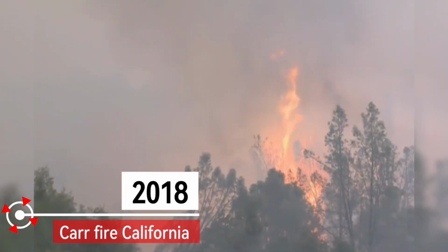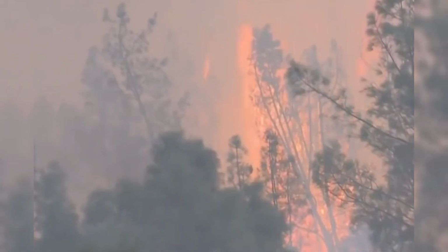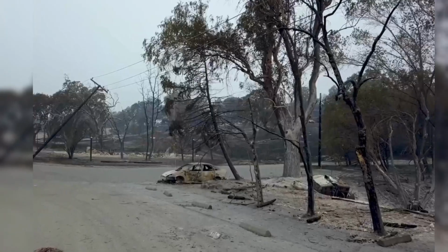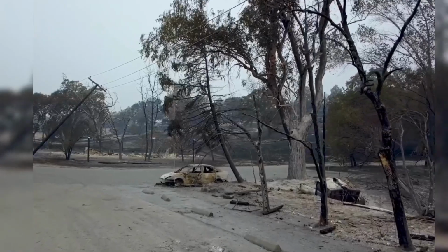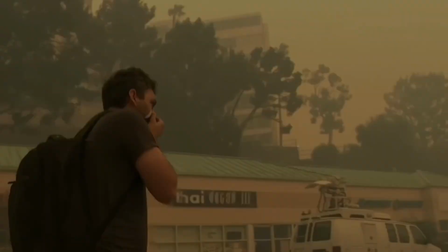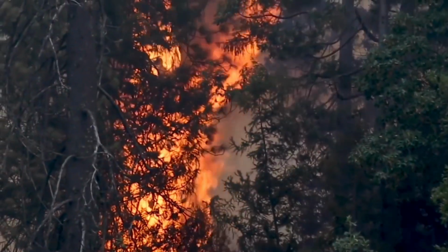In the 2018 Carr Fire in California, a firenado generated winds of more than 140 miles per hour, overturning vehicles, breaking power lines, and vaporizing street signs. The ferocity of the fire made homes explode on impact, reducing whole communities to rubble. Firefighters and rescue personnel are most at risk when combating these conflagrations.